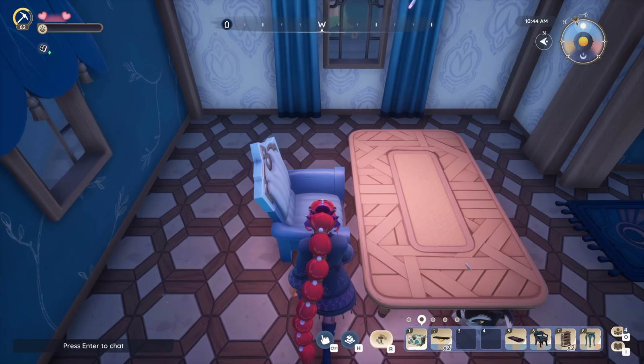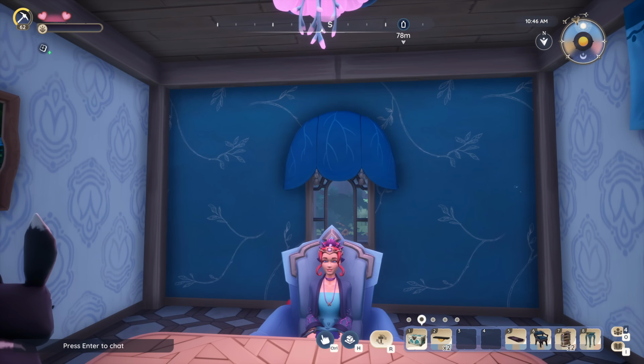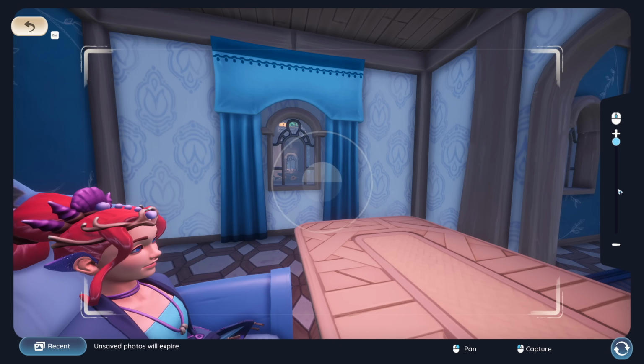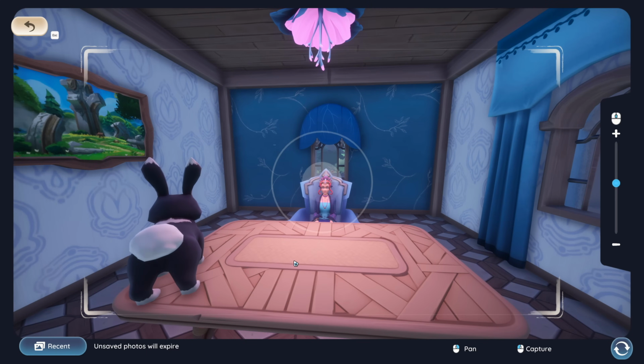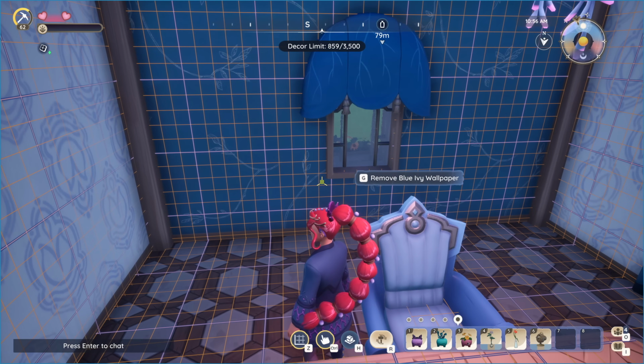That might be a good place. Let's see if I can still sit. Sometimes it doesn't like that, but all right, I can sit at my desk. Let's turn the camera. Yeah, I'm going to get stuff done, even with my bunny on my desk. All right, back to the decor.